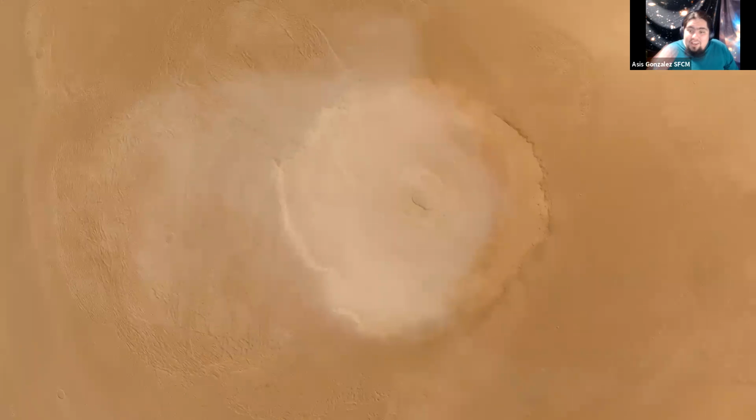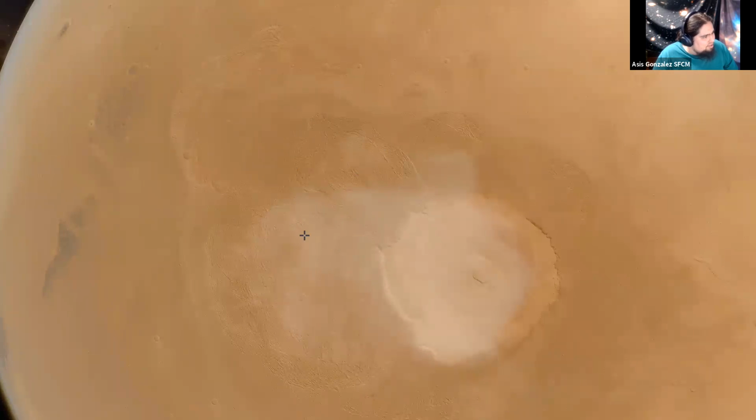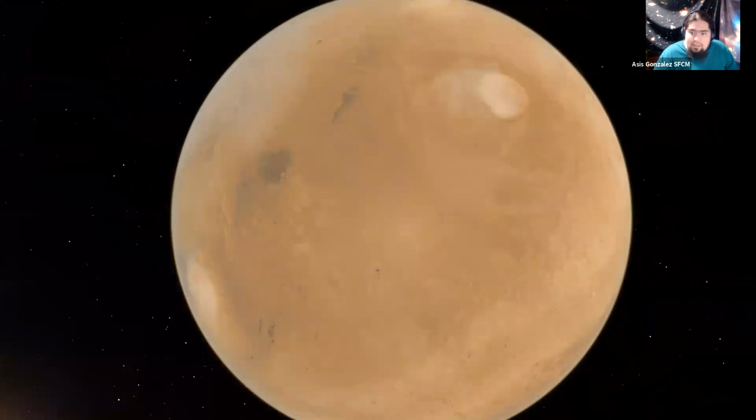It's so big that if you actually placed it on Earth, it would sink into the crust. And you can see lots of stuff around it, little wrinkles, from landslides, from icy, muddy landslides that used to happen around Mars. Because Mars at one point was covered in ice.